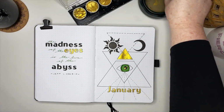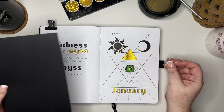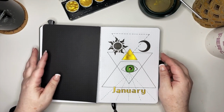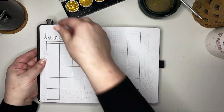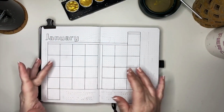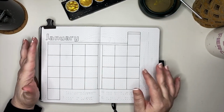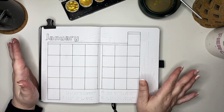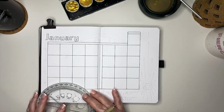That is it. That is Kenny's January cover page with the divine eye. Now I think this is mostly dry, but I'm going to go ahead and stick a little piece of paper in here just to make sure as we move on to the calendar spread. As I mentioned, I've already stenciled in our header. It is blank because again, I don't know what color I want it to be. And like many of my videos lately, I've gone ahead and put in all of the straight lines. The straight lines that aren't necessarily related to triangles, that is.